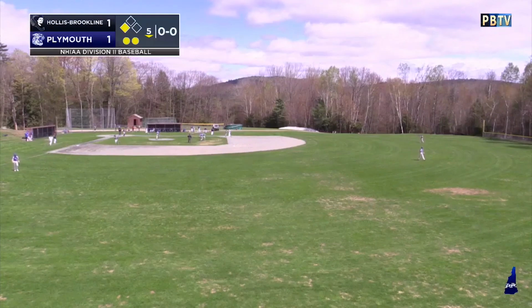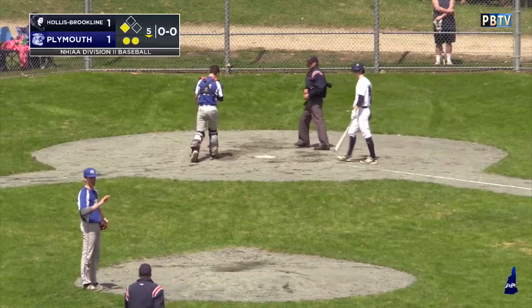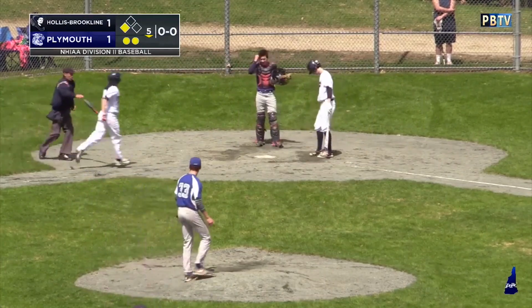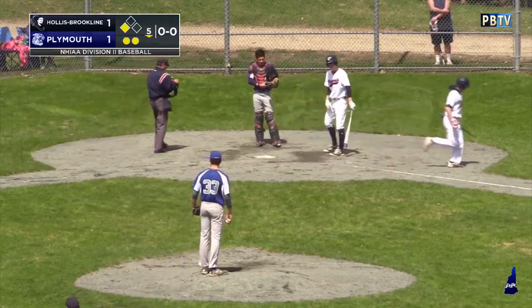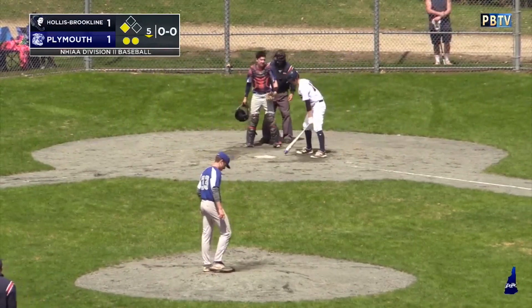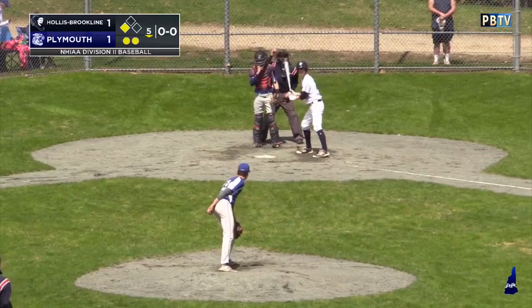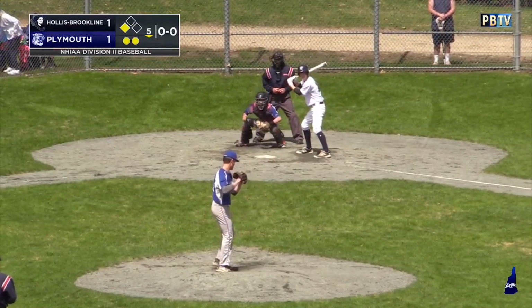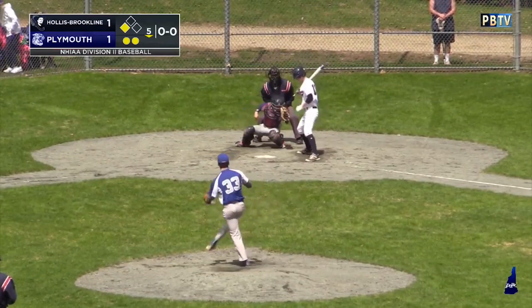Good play by Hollis-Brookline there. They had the infield in to cut the runner down at home, so Henry had no chance of getting to home. And good for Nick for fighting that one off. A tough inside pitch and almost made it to first and beat it out. But we got the pitcher, Andrew Baxter, coming up and see if he can help himself out again for the second time today and get some runs on the board.